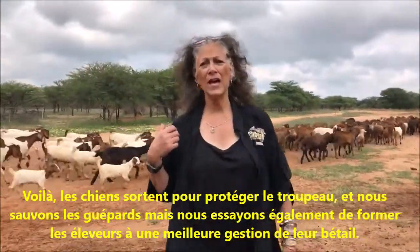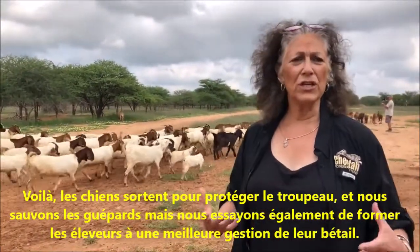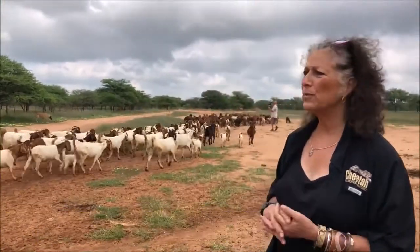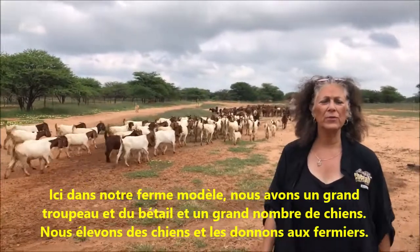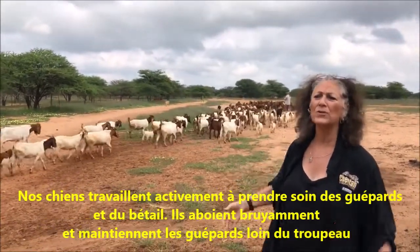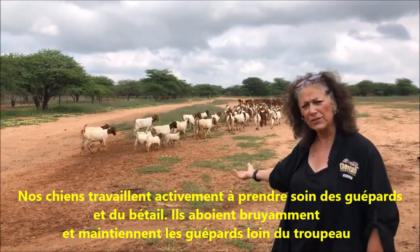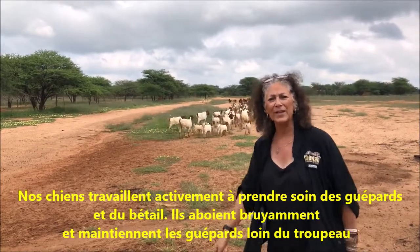So the dog goes out to protect the livestock, and we save cheetahs, but what we try to do is to teach farmers how to best manage their livestock. So we run a model farm. We have a large herd and flock, and with this we have lots of dogs. We breed the dogs, give them to farmers. Our dogs work actively to take care of the cheetahs and the livestock here. They bark loudly and they keep predators away.